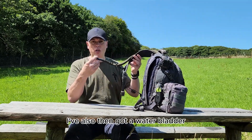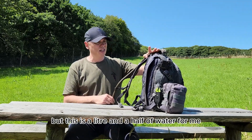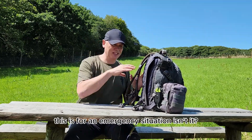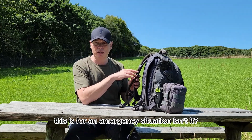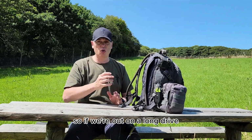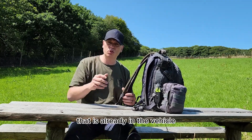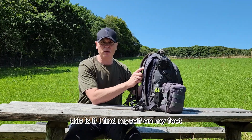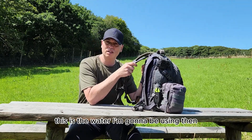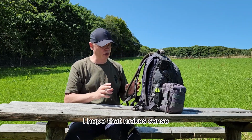I've also then got a water bladder. So Camelbaks, that's one of the brands, but this is 1.5 litres of water for me. Now remember guys, this is for an emergency situation, isn't it? If we're out in the field, we're going to have loads of water in the vehicle. We should have anyway. So if we're out on a long drive, I'm not relying on this water. I'm using the water that's already in the vehicle. This is if I find myself on my feet, having to get away from a situation, this is the water I'm going to be using then. Same as everything else that's inside. It's for that situation. I hope that makes sense.